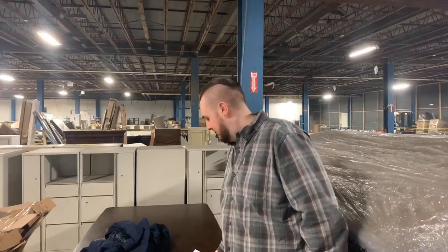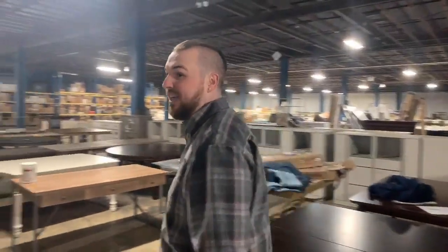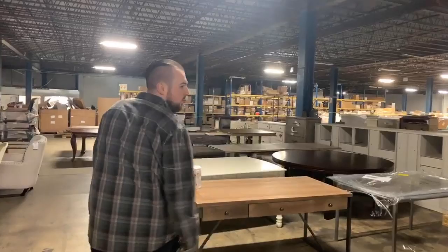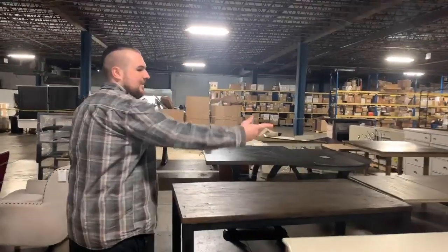$339 retail on this one here. $150 right now. Great shape. That's amazing. Some of these tables are going to be $500, $750 tables, especially some of the more unique looking ones. So $150, right? Look at that.